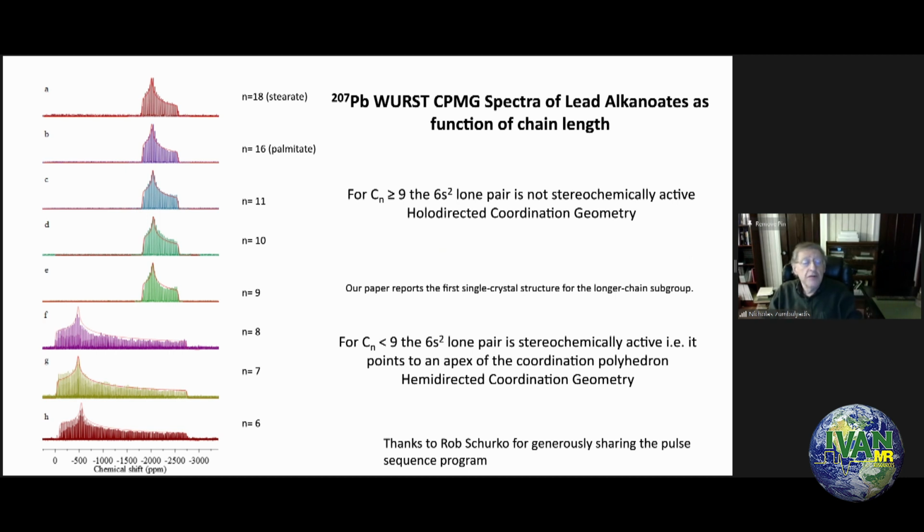But until then, there was no crystal structure of the longer chains, since they are very difficult to crystallize. This phenomenon was unknown for lead carboxylates. That was of course our first supposition, and then Anna Murphy was able to actually grow a single crystal of lead nonanoate, which was solved by Glenn Yap, who is the crystallographer at the University of Delaware.